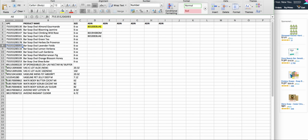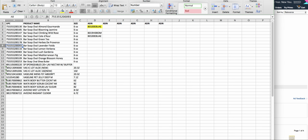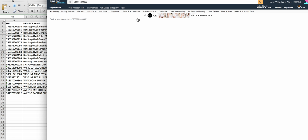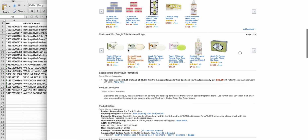Next, UPC search. Remember, you are doing the title search. You're just not copying it from here. You're copying from here, from the Amazon listing. 3 results, 1 with stars, third party, bad ranking. Customers who bought this also bought.